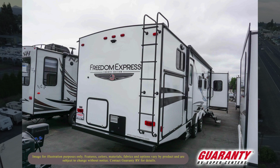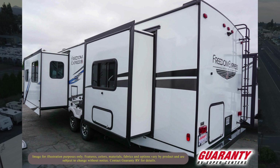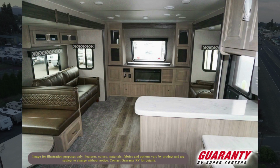There's a walkable roof there, so the ladder in the back. It has 2 slides, so it does give you a lot of space there. It's just got a great floor plan. It's very open and there's lots of lighting.